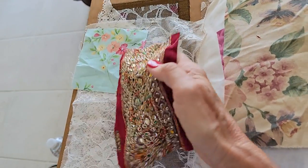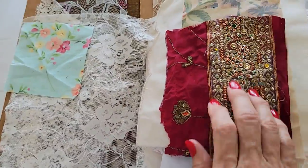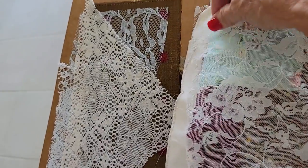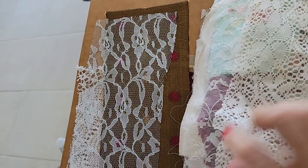I thought that was neat. There are some beautiful, very heavily beaded pieces in here that I believe came from India. They're gorgeous. Some of the packs got those. I think most of them probably got that. And just some random gorgeous lace pieces.